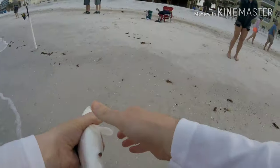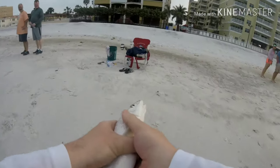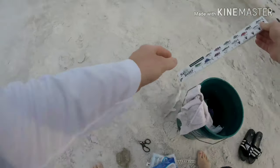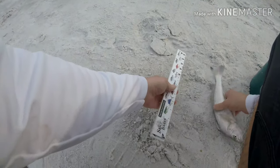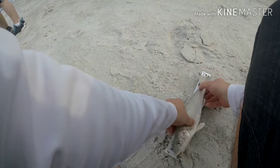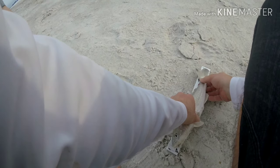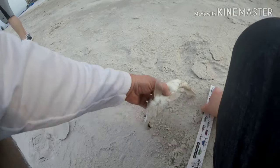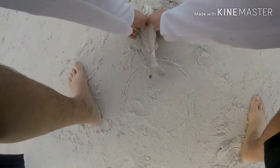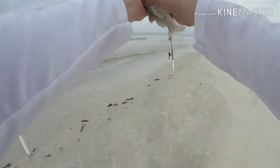I want to measure him, just to see, out of curiosity, how big he is. All right, come on, calm down. All right, I'm going to put you back. About 12, almost. That's a keeper normally. Ooh. No, you're not getting them. You already got a catfish from me.